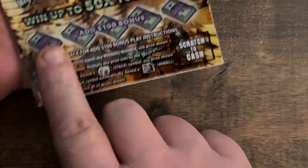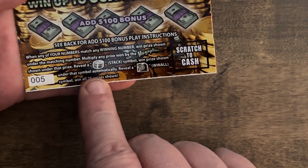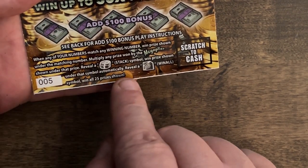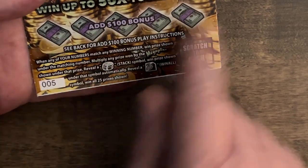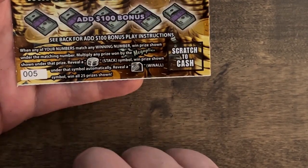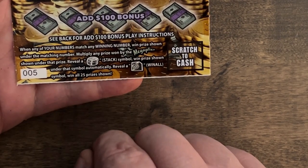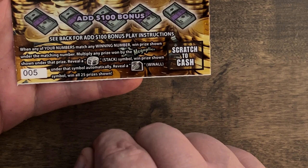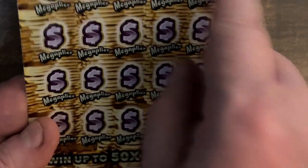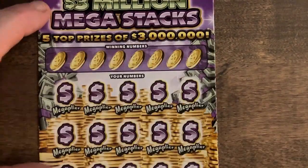This one, you've got a bonus section here. In here, you get a mega. In here, you get $100 added to the prize that's down below it. Stack of coins is the automatic win. I guess that's a safe, is the win all. And also, there's a multiplier underneath every single prize. So this one's going to take a little bit of doing.